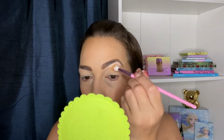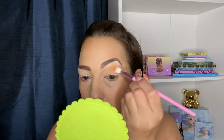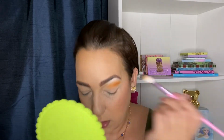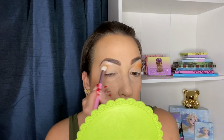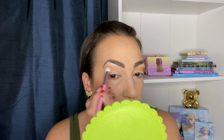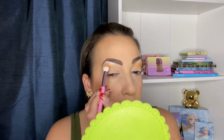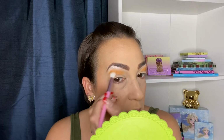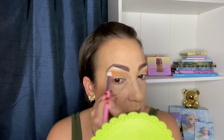First shade I'm going to be using is going to be this one here, and that's going to be my transitioning color, and I'm going to throw it in my crease. Of course, look how pigmented that is. Very pretty. And I'm going to go as high as possible. Super pretty. Wow, so far so good. No kickback in the pan. I'm impressed so far. So far, I'm very impressed.